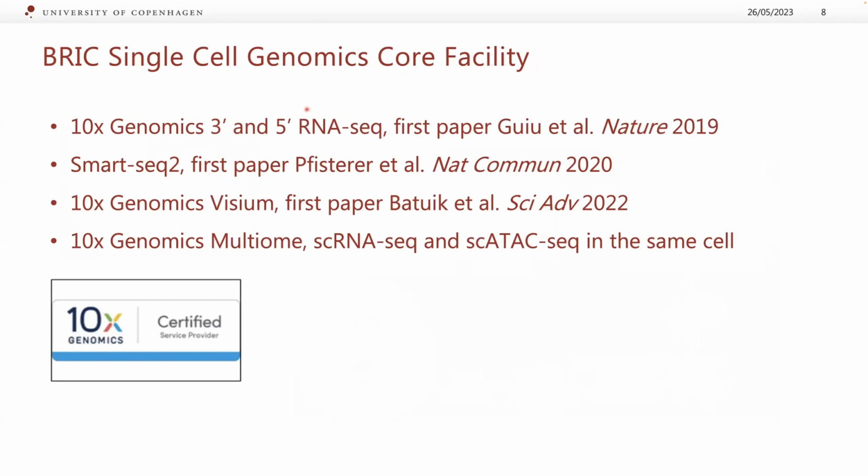Right. And here's our timeline. So for 10x, the first paper which was supported by the facility came out in 2019. For SmartSeq, the first paper we supported was 2020. And for Visium, another technology I will show you when I talk about spatial data, another technology from 10x, the first paper came from our facility in 2022. And now we have also benchmarked another 10x kit that we provided as a service. It's called Multiome. It's RNA-seq and ATAC-seq in the same cell.